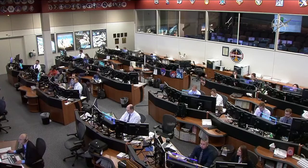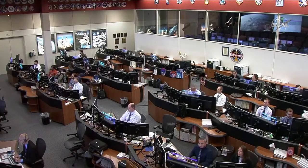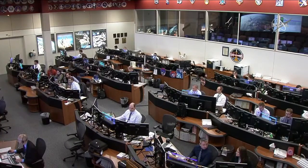And that call was confirmation that that undock command has been sent on time. We'll be looking for an on-time undocking today. Several steps will occur to undock from the International Space Station for the Crew Dragon Endeavour today. The undock command being sent. First, the umbilical will retract.